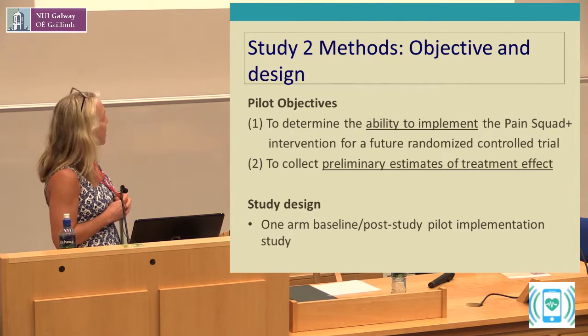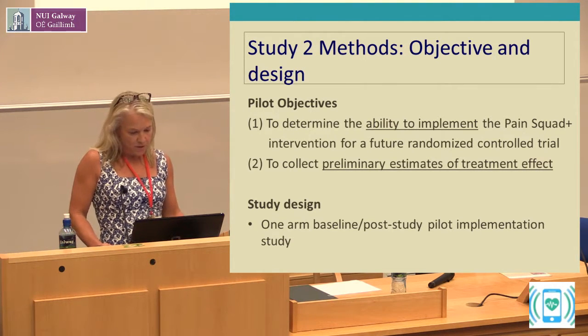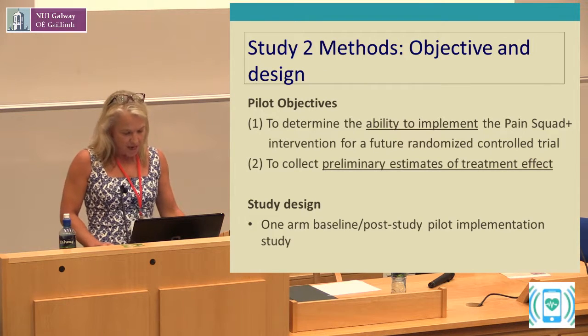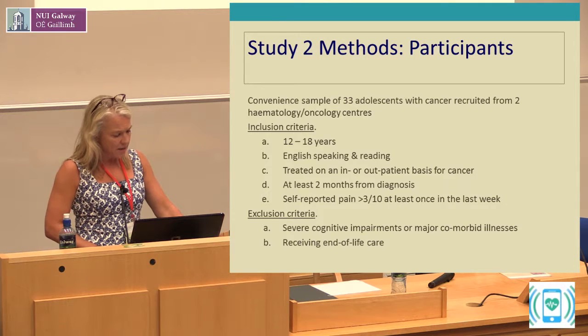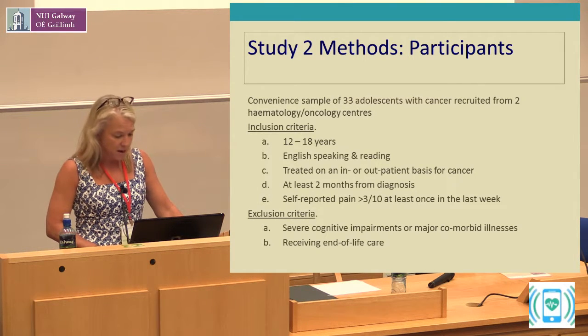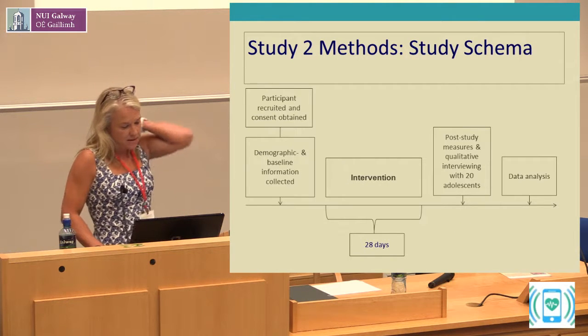We then went on to do a pilot study to determine the implementation of this and also to look at estimates of treatment effect. And this was a one-arm, just pre-post study design. Again, using the same participants, but this time they had to have self-reported pain of at least 3 or greater in the past week. This is the study schema.